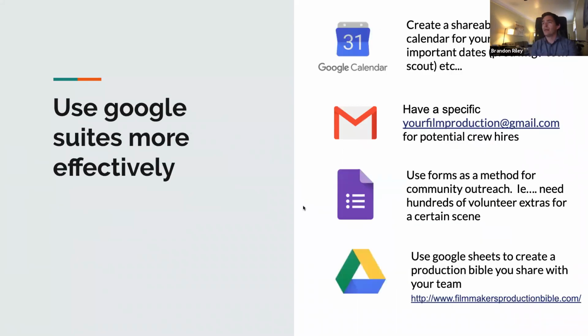The other thing I wanted to talk about is this idea of using Google Suite more effectively. The nice thing about Google is obviously it's free, but there's a lot of things on there that you may not use. So for me, I like to use Google Calendar, and I create a new calendar for each show. I do that by using a specific Gmail address for that production, so whatever filmproduction@gmail.com, and then I create that show.